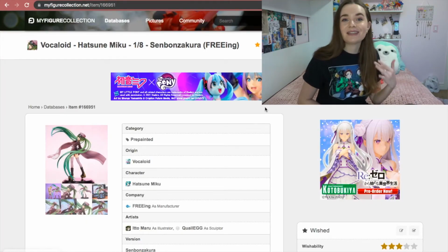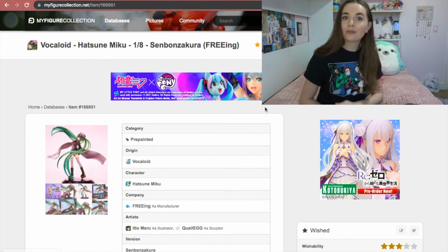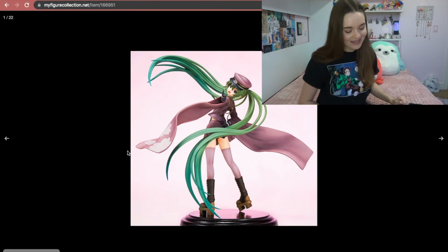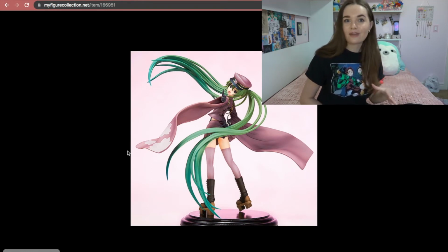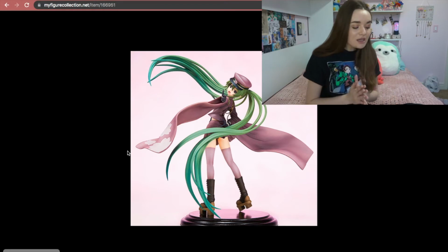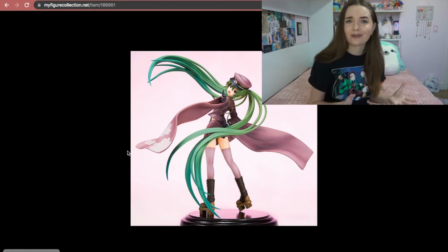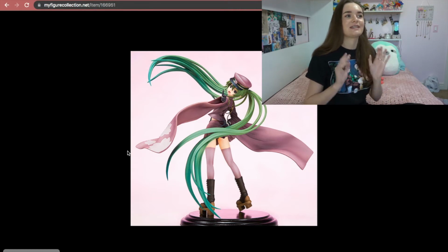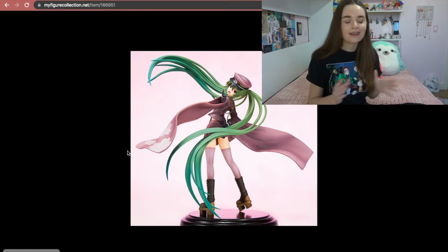This one here is the Hatsune Miku 1/8 scale Senbonzakura figure by FREEing. And she's just so cute. Senbonzakura is one of my favorite Vocaloid songs, and I think that Miku's really taken on a life of her own in the figure community, where she's now kind of a standard fashion icon.